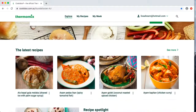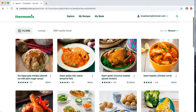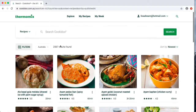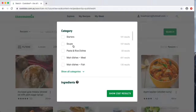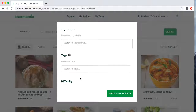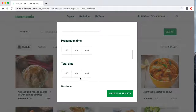So let's go back here into our latest recipes, because that is, as I said, the best place to go to find most of our recipes. So if I wanted to now have a look at the filter section that I can actually enter, I can start to filter down my recipes. If I just wanted to look at meat main dishes, I would just click on that. So, same for fish and so forth. I can add or take away an ingredients I don't want, and I can do the same with tags, difficulty, preparation time, and total time.